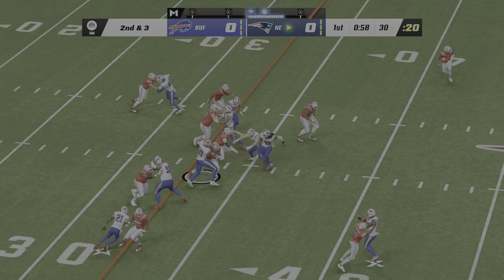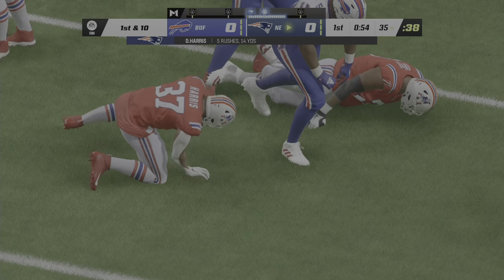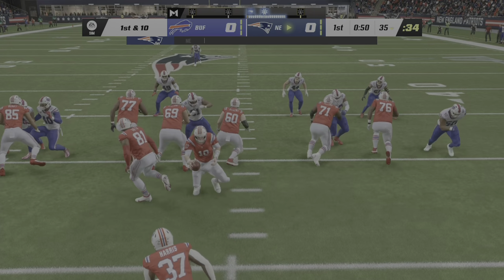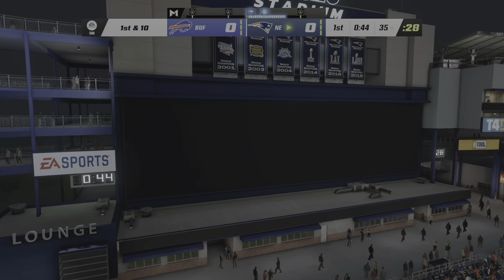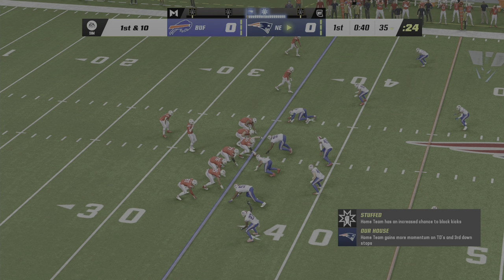On 2nd down, this is Harris. And he's able to take this one up to the 35-yard line. A gain of 5, good enough for the first down. A quick burst there, and he nicely bit off a pretty decent gain. Ball up to the 35 now as they come up on 1st and 10.